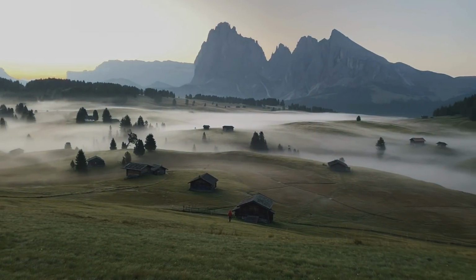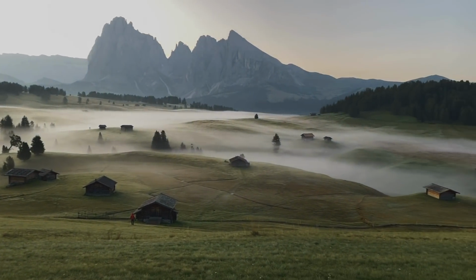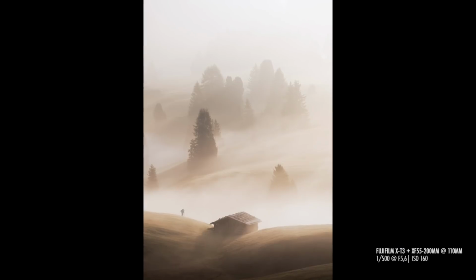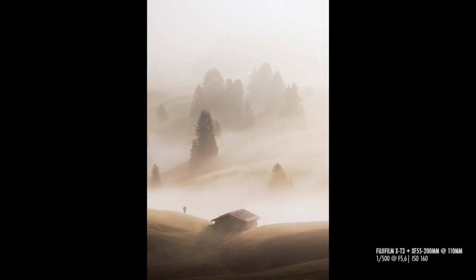So it's just a little bit before sunrise now. We're back at Alpe di Siusi, and if you can see behind me, the valley is just full of this incredible mist, which is just absolutely wonderful. Now, with these kind of conditions, I'm really not that interested in shooting wide. The mountain is completely silhouetted and backlit anyway. There's no contrast, there's no shape or detail there. But what's really fascinating is all of these huts and trees and isolating them with a telephoto lens.